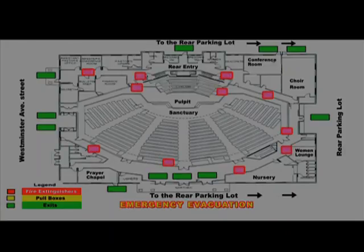There are also 11 fire extinguishers should you need to extinguish a small developing fire. Please familiarize yourself with the locations of these fire extinguishers in the event that you should need to use them.